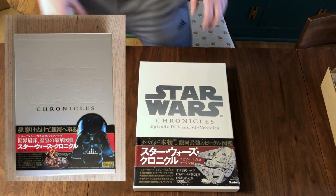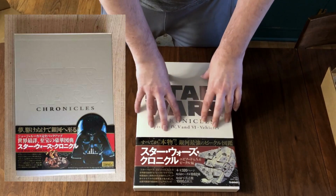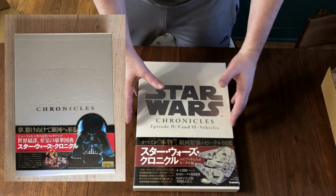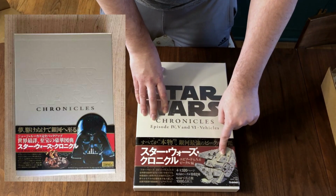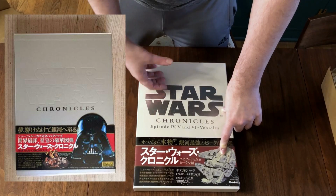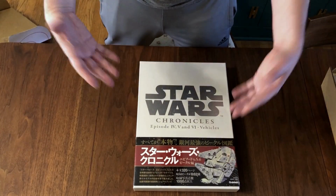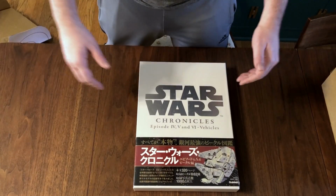I'm going to throw a picture up of the other Chronicles book that you can easily mistake this for. If you want a very quick guide to what the difference is, the Vehicles book has the Millennium Falcon here. The other Chronicles book, the Japanese version, the regular Chronicles, has Darth Vader right here. That's the instant way you can just glance at it and tell. Millennium Falcon is Vehicles, Darth Vader is the regular Chronicles.